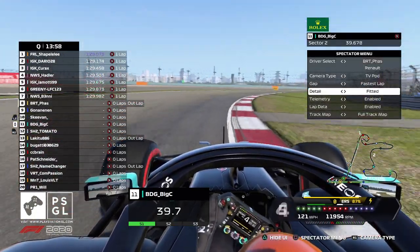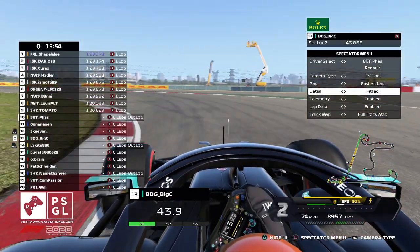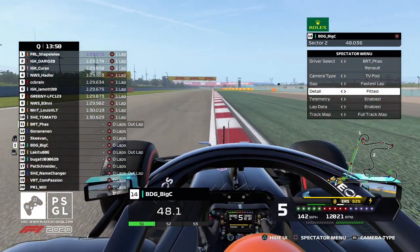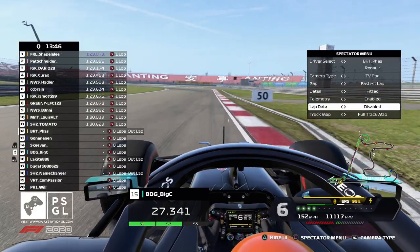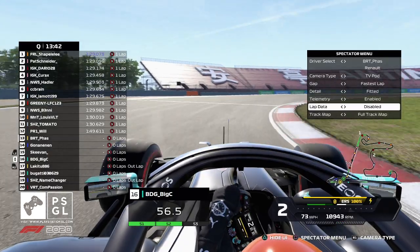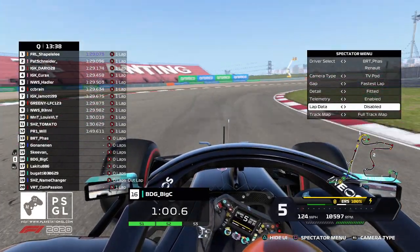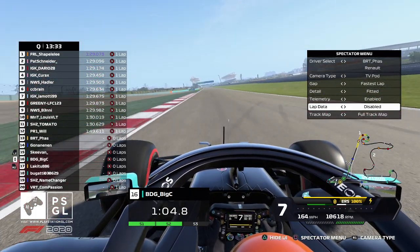So Big C green in the first sector, so not quite purple compared to the likes of Schiappalilli and Dario so far, but looking really good in sector two right now. I may as well get the lap data turned off because you don't need that anymore, as he's a 27.3 in the middle sector. So let's see what he does. Coming into one of the next DRS zones. And he's got no ERS.